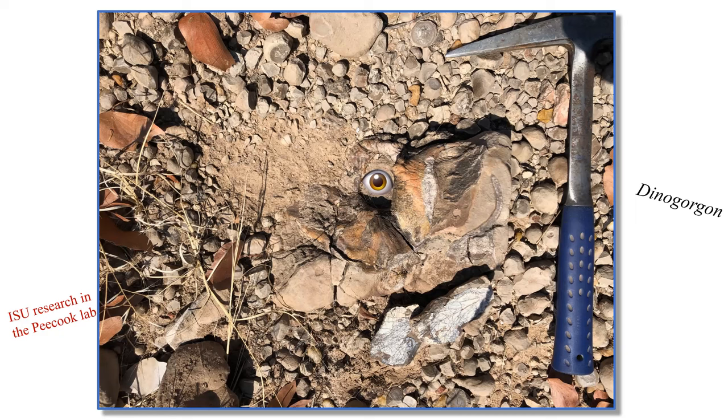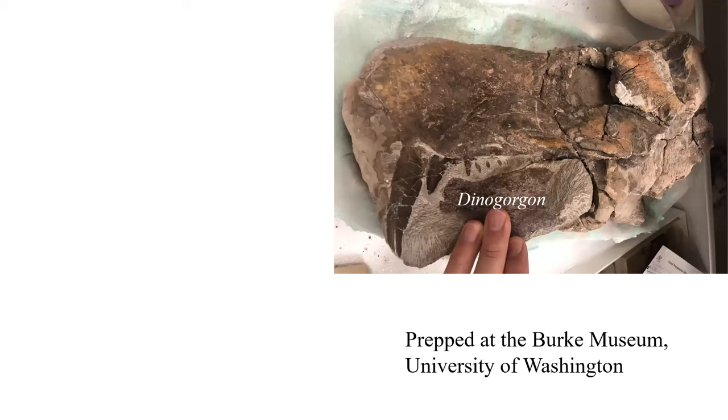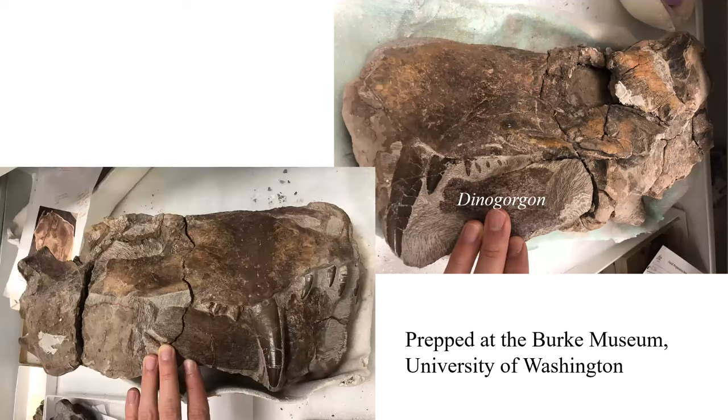So this is an animal called Dinogorgon. This is a specimen we collected from Zambia. That's what that looks like today in the prep lab in Seattle. I hope you can see the eyeball still, and I hope you can see some interesting teeth. That side isn't so pretty. That side's been beat up a little bit. The back of the skull is not very nice. But of course, if you put it in a plaster jacket, you can flip that over. Here's the other side of it. Oh. Isn't that a beaut?